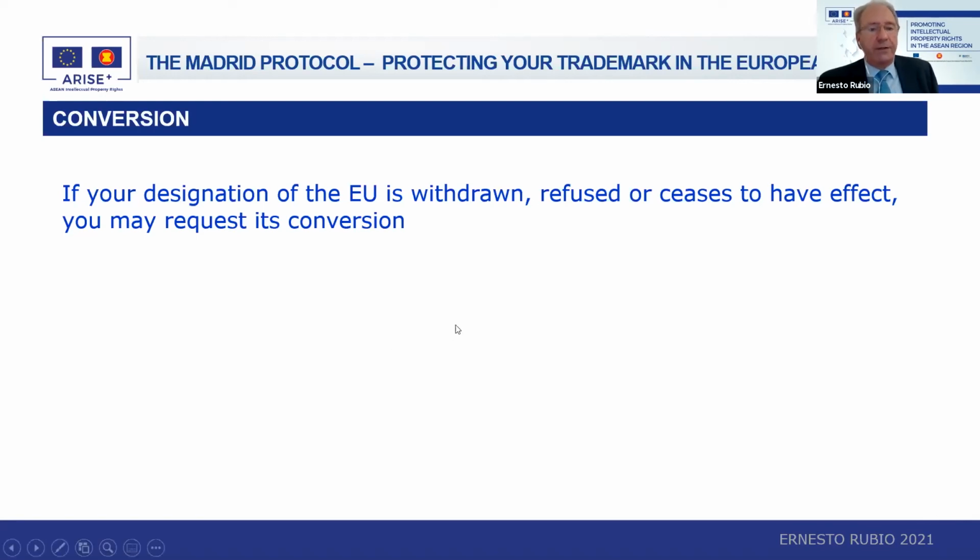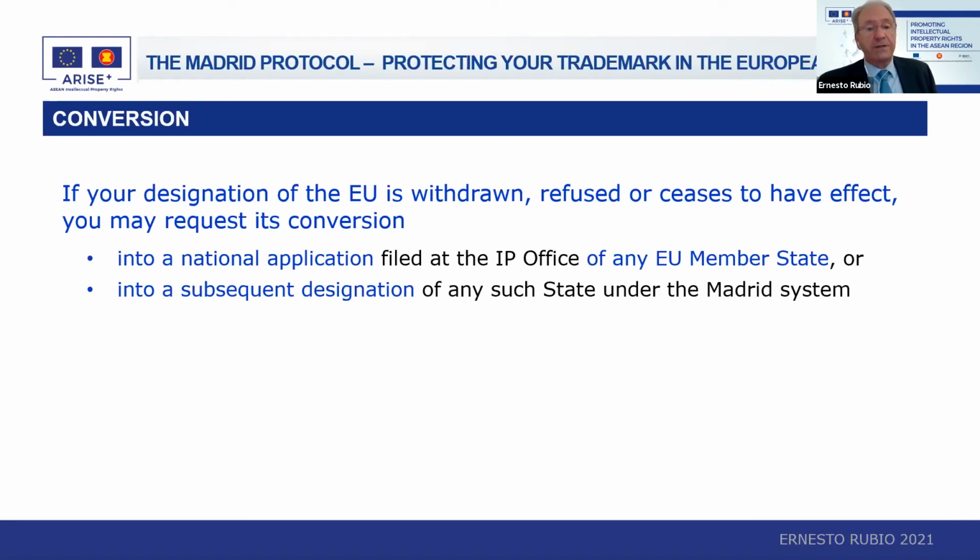If for whatever reason your designation of the European Union is withdrawn or refused or ceases to have effect, you may request a conversion. And conversion means conversion into a national application filed with the IP office of any European Union member state, or into a subsequent designation of any such state under the Madrid system.